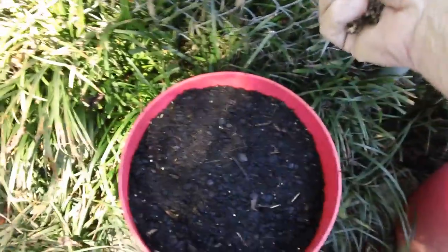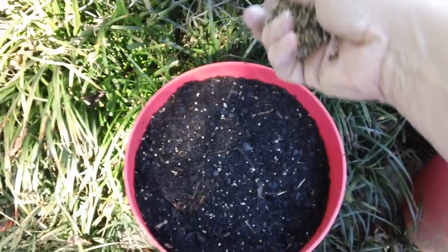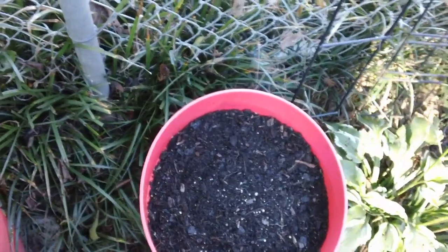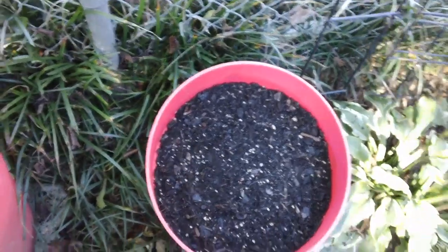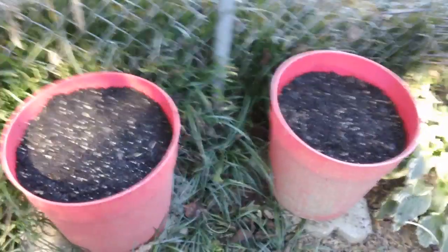Now I've got a little bit of 13-13-13 I'm going to sprinkle on there. Not a whole lot. Just enough to maybe get things cranked up. And that should help it get a good start. Okay. Alright, now we're going to wet it down just a tad.